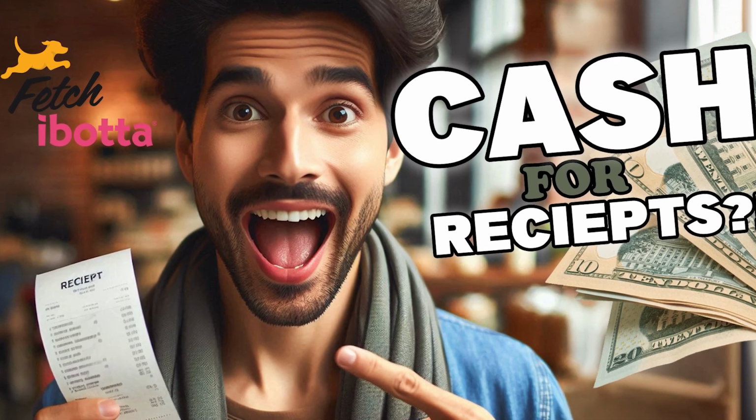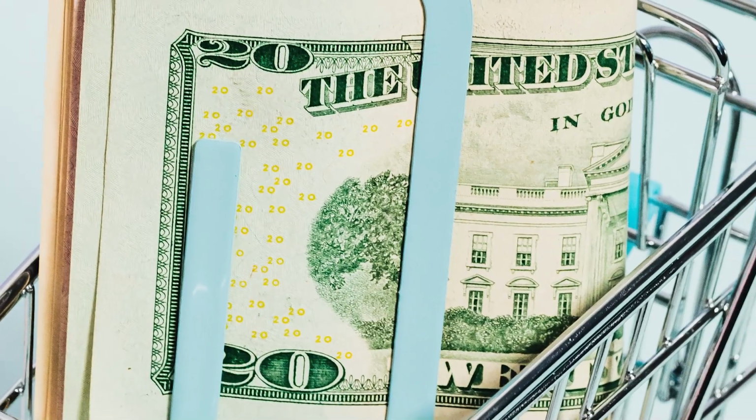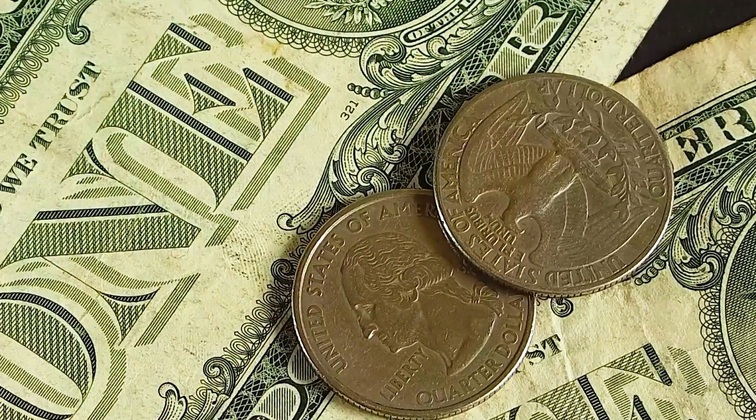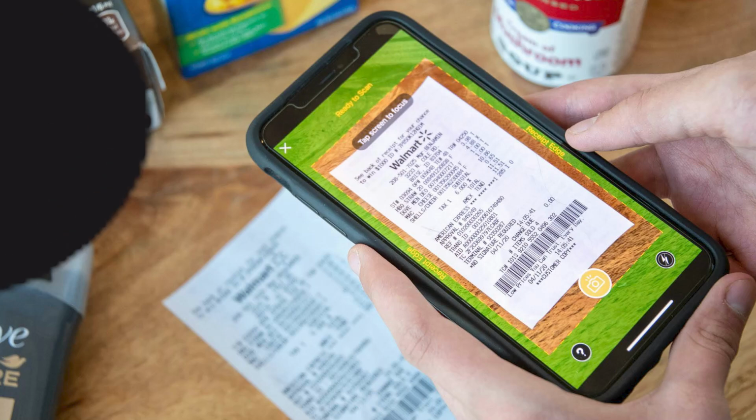Looking for a way to make some extra cash? If you're throwing out your receipts today without scanning them, then you're just throwing out some money. Here are two options to make easy cash or gift cards from those receipts you're throwing out. Fetch is the first option.